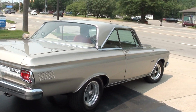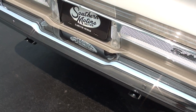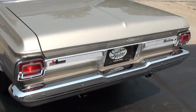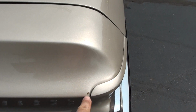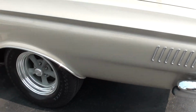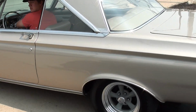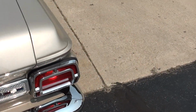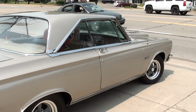That's a pretty car, man. It's got a good look. A little stone peck there, guys. Well, I like this car. Just a fun car to go bang the gears in. Great look.